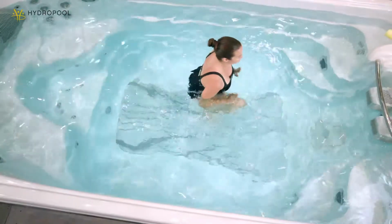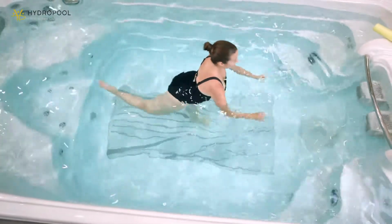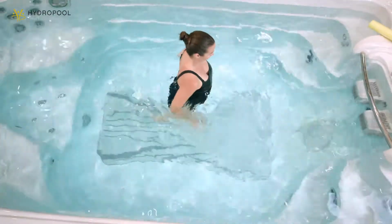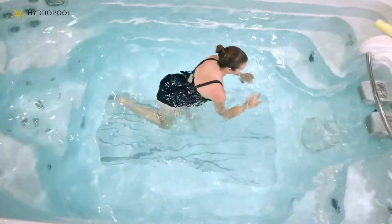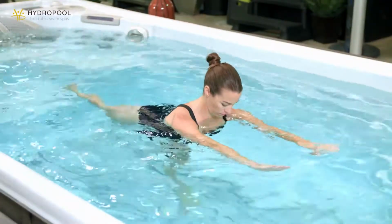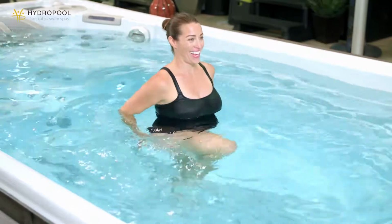You can start to add in the push and the pull, as long as you keep your hips square to the front of the swim spa. Beautiful, do 3. Last one.